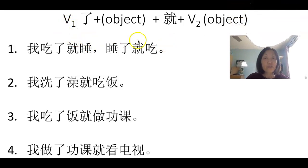好 so you have two verbs here. Verb 1 followed by 了. Sometimes you have an object, sometimes you don't. And very importantly, how can you connect these two actions which happens one right after the other? Okay, you use 就. So 吃了就睡. So you eat first, and then right after you finish your eating, you go to sleep. Okay, I will let you to finish the rest of them. These are all actually from my lecture videos. Okay.